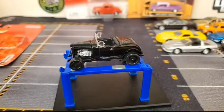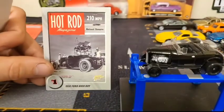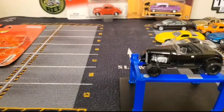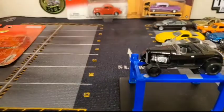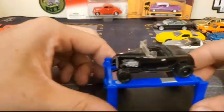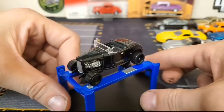I don't know. Came with some really cool stuff. It came with the cover, or a replica of the cover, for Hot Rod Magazine where this car was featured. And it also came with this little Hot Rod Magazine cardboard. So I think I might stick this in the parking garage as like a little miniature poster. And then this guy will go up on the wall. But anyway, here is our 32 Ford H-Body or High Body, depending on what you want to call it.